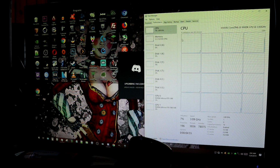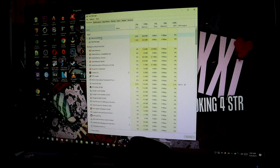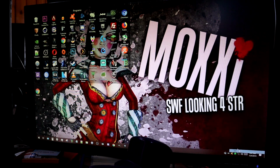So if we go to performance, we are running Intel Core i9-9900K at 3.6. It seems like it's already turboing on its own all the way up to 4.6. I might be able to leave that alone, just use the turbo. I'm going to go ahead, cancel Discord. We don't have any internet, don't worry about it. Oops, that was NVIDIA drivers, whatever.